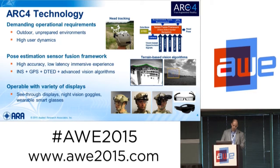And the operational ConOps is one where soldiers are involved in very fast-paced missions where there's high user dynamics and head dynamics as well. So in these challenging conditions, the augmented reality icons must be stable as the user sees them, and they must stay locked to the environment to provide an effective immersive experience.